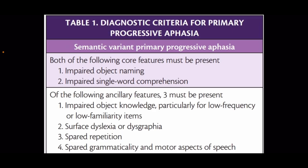The second core feature of primary progressive aphasia is impaired single word comprehension. And this is the smoking gun. This is what every doctor likes to bring up when they talk about Trump's dementia.